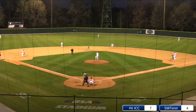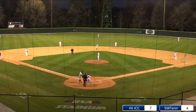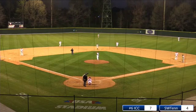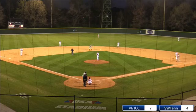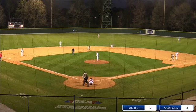Runners at first and second. Now we go back to the top of the lineup here with Kyle Krieger. So 3 runs so far. Still no outs in the inning here for the Indians. We're in the top of the third. 7-4 is the score. Errors haunting the Salukis here this inning.